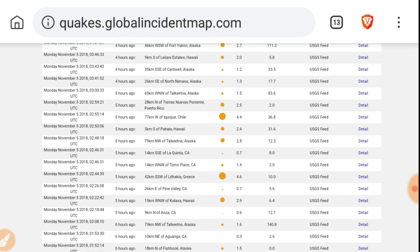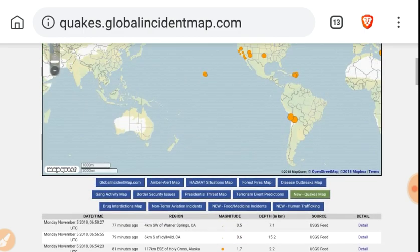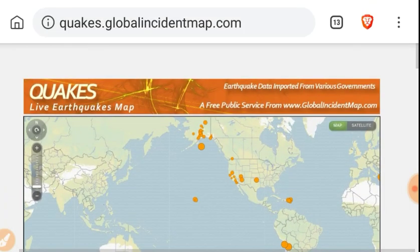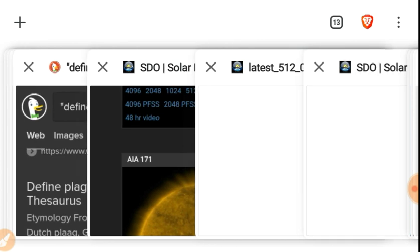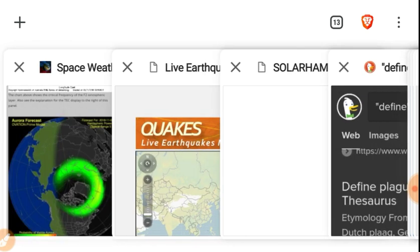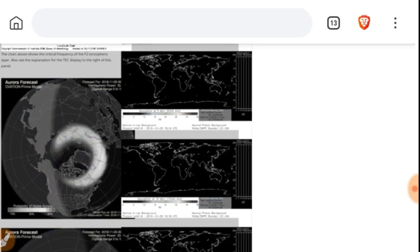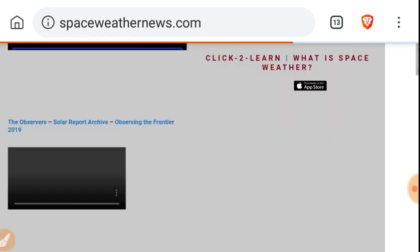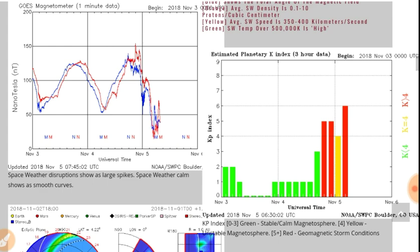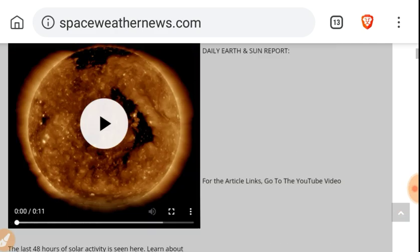There's Chile with another 4.4. I would say Chile should still be on alert. That whole area should be on alert. Chile and Argentina, I suppose it would be. I don't know my South American geometry so great. So be safe out there, everybody. Be monitoring this geomagnetic storm. Doesn't look too severe. However, that coronal hole wind stream is pretty powerful.